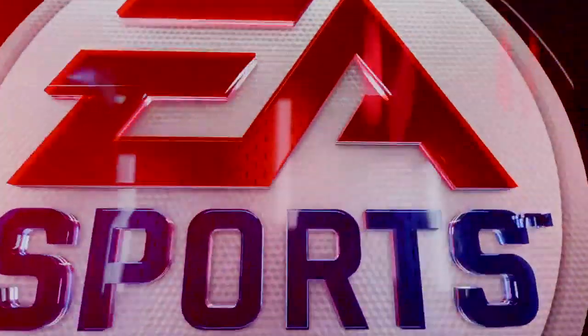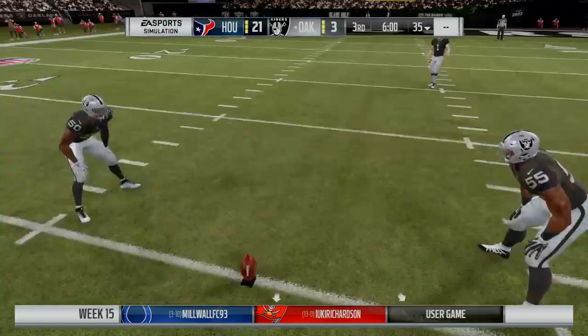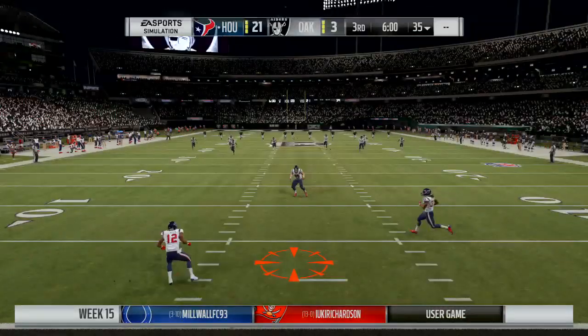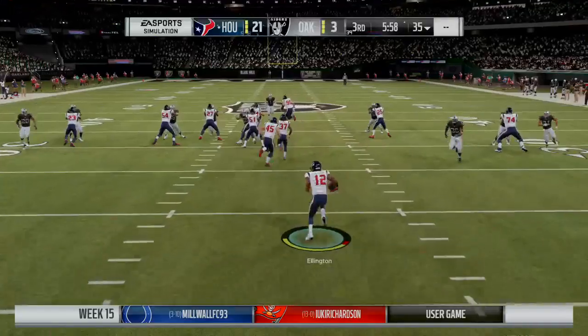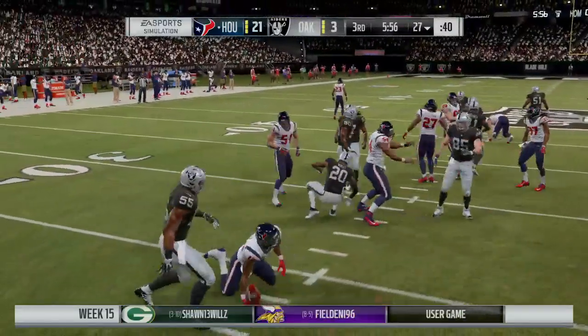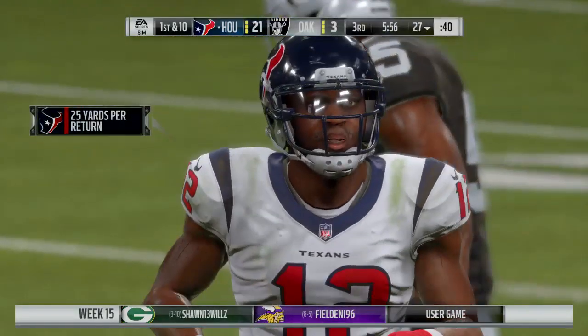So an abbreviated halftime show as we get rolling to quarter 3. It's the Texans in front, and they're going to get the football first as we are back underway in the third quarter. Here comes Bruce Ellington on the return. And he'll take this across the 25, couple extra yards, up to the 27-yard line.